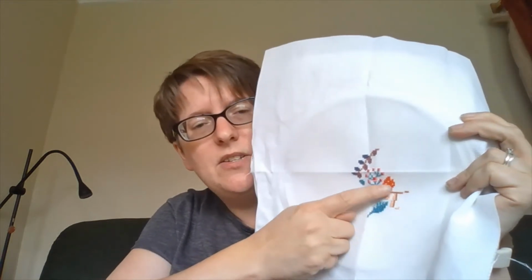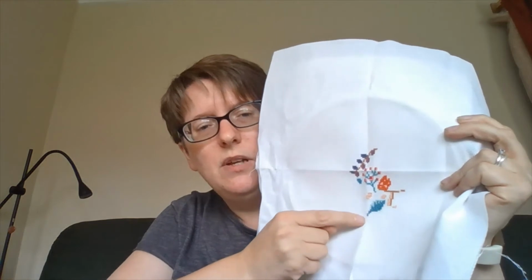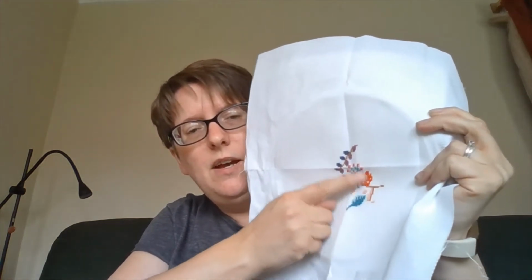So I've started, this is a toadstool, or will be a toadstool, and there's a leaf and some little tiny drop leaves. Started that last Friday. Felt so weird though. This is 16 count white Aida that came in the kit, and it feels really weird to be stitching something so big, having literally been doing just over a millimeter size stitches.